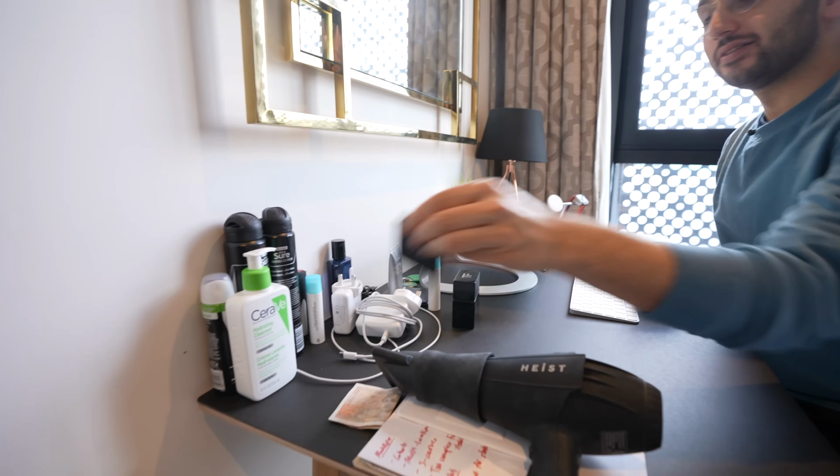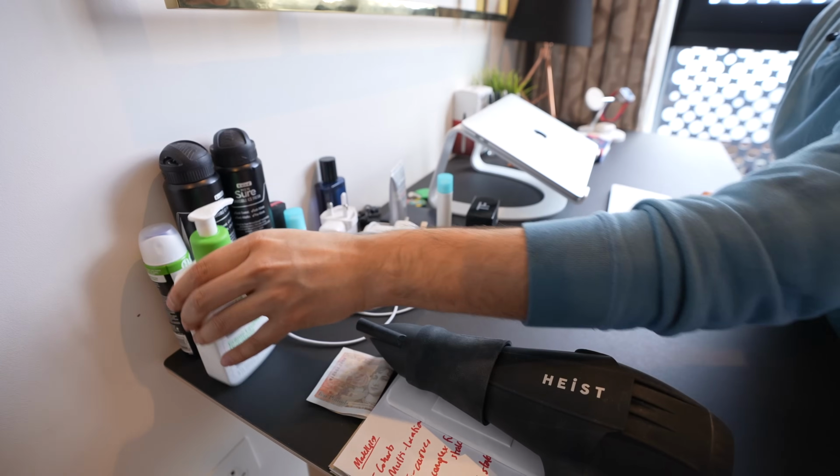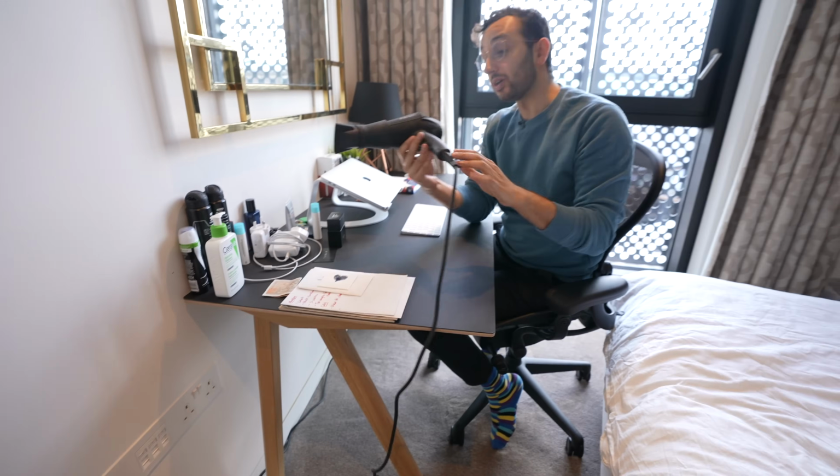We've got the key card for my car. You know, obviously Teslas have key cards. And then like loads of deodorant and stuff. Hairdryer from Heist. I'd love to upgrade to the Dyson one at some point. And we also have a physical alarm clock, which is currently not working, for whatever that's worth.